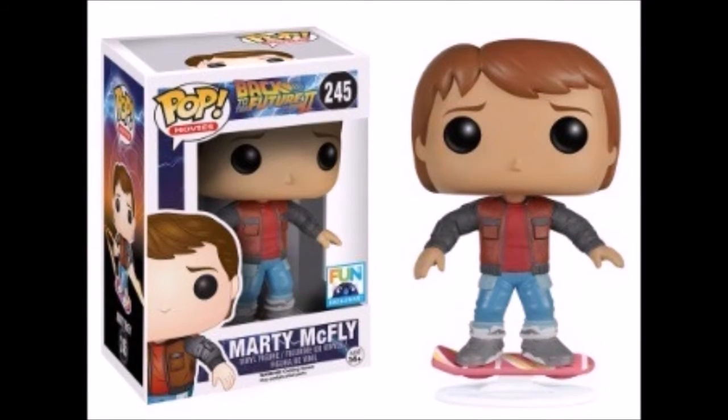Yes, it is Marty McFly on a hoverboard! That is awesome! I love it! The details on this Pop, besides the fact that it has a little plastic base that you put on the hoverboard to make it look like it's floating, the jacket, the pants pockets inside out, the power lace Nikes, everything about this Pop makes me love life. That's a really horrible thing to hear if that's what makes me love life, but it's true.